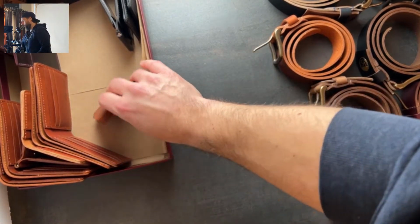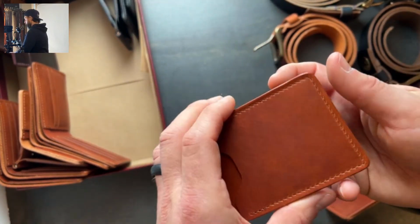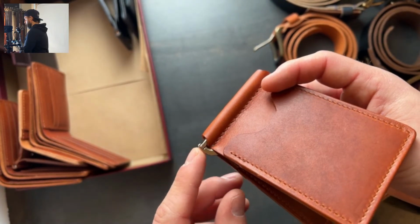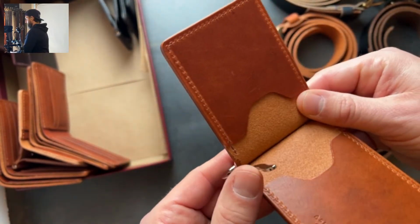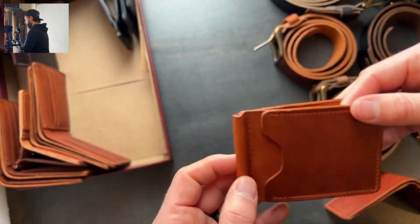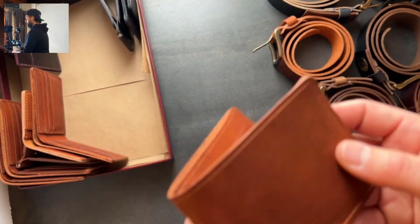And then we've got a Capone. I think we have a couple Capones. English tan Dublin Capone Money Clip. I've had a couple people ask why the tension of their spring bar is not working out. If you slide this guy out, there are two parts to this piece of hardware that screw together. And if they're not screwed together all the way, the two parts will actually appear flush when they're completely tightened. That's how you get the tension to be tighter.